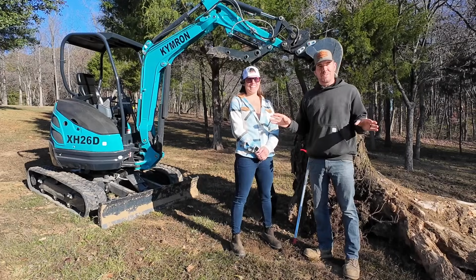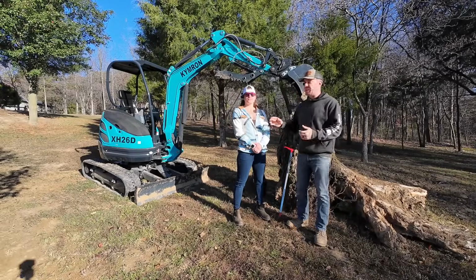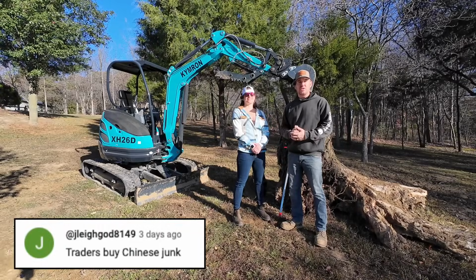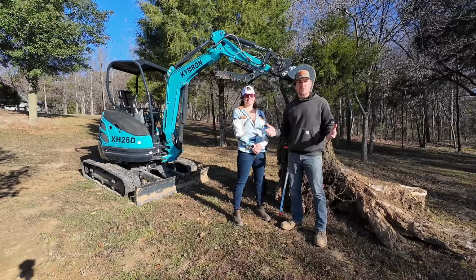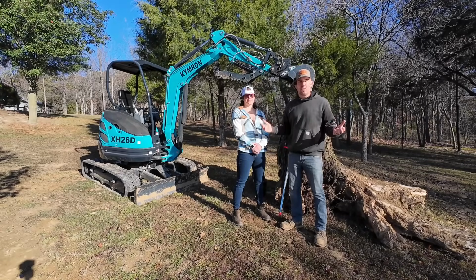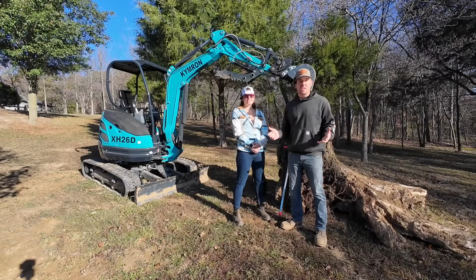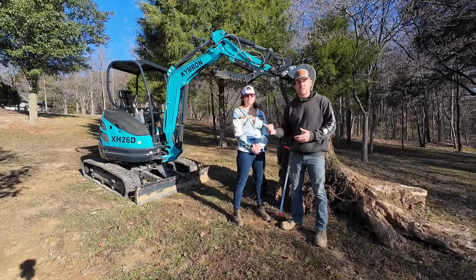This isn't supposed to be political by any means, so don't take it that way. I have had a couple of comments regarding this being a Chinese excavator, a Chinese machine. One of them said, only traitors buy Chinese junk. Well, if that's the case, you might want to sell half the possessions that you own, because almost everything we own is made in China, or some part of it is made in China. So that argument, it's not the greatest argument to have anymore. And the bottom line for a machine like this is that it is a budget machine, and it's more set up for homeowners just for use on your property. I'm not trying to run a business with this thing.